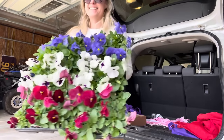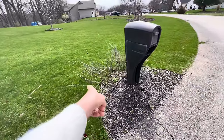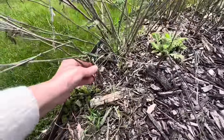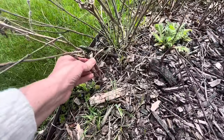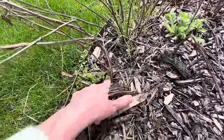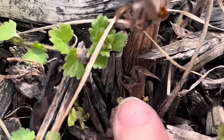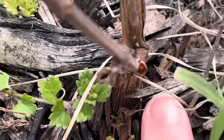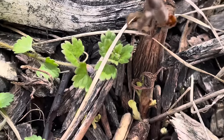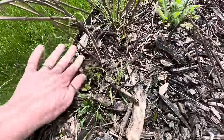Get them planted. This is my mailbox bed and you can see I still have the leftover Victoria Blue Salvia in there. And this has been coming back for me every year, so I leave it like this. So I think I'm just gonna come in here and cut it off right down here at the bottom because you can see it's starting to throw on new growth down there. So if I go and chop this off right here, these will start to come up and grow some new Victoria Blue Salvia.